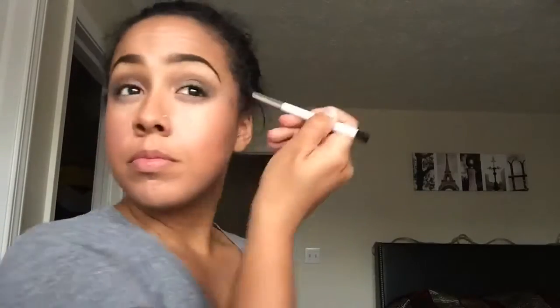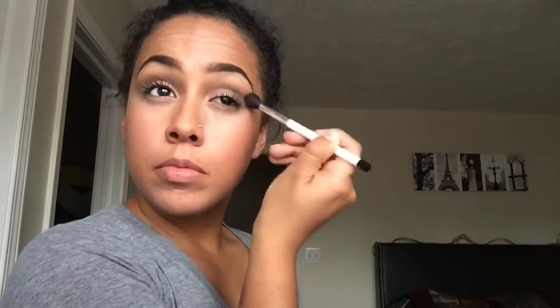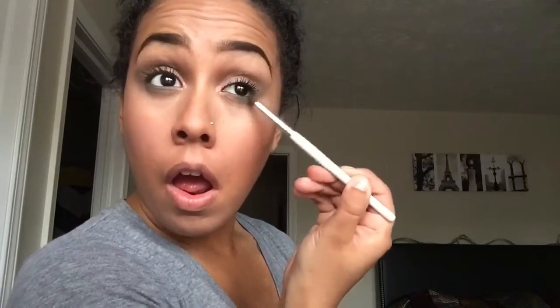I'm just taking my favorite blending brush by Sonia Kashuk, I think that's how you say it. I don't know, but I'm blending out the edges so it looks a little bit better. And then with this other brush by e.l.f., I'm just going to go under my lower lash line. I'm using the same shade that I used for my crease color. This is the Envy.